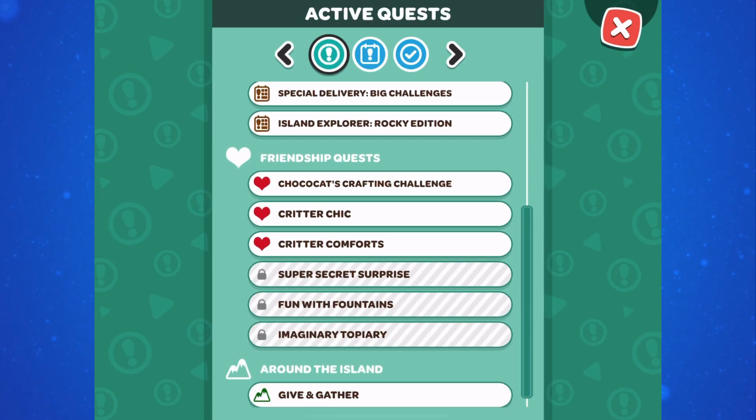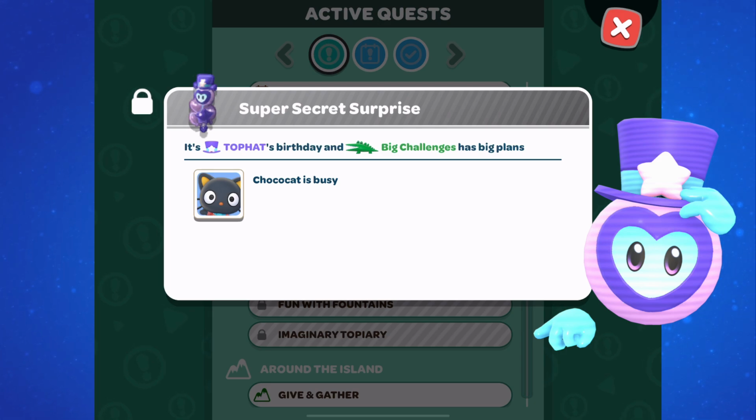And then starting today, we have Top Hat's birthday quest. This is the first time we've had Top Hat's birthday in the game. Remember, these are only open for 1 week, so you want to make sure you start that quest within that time period. The quest you're looking for is Super Secret Surprise.